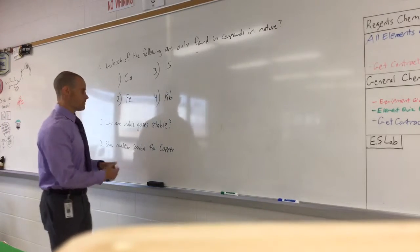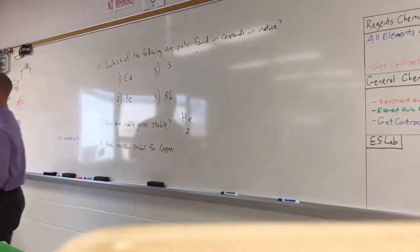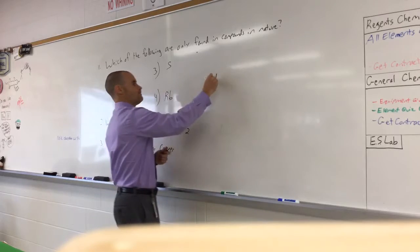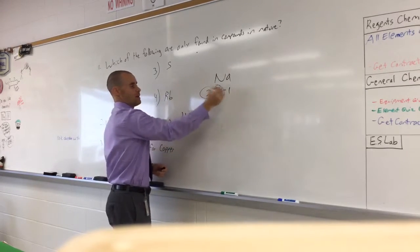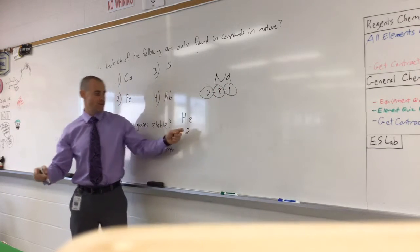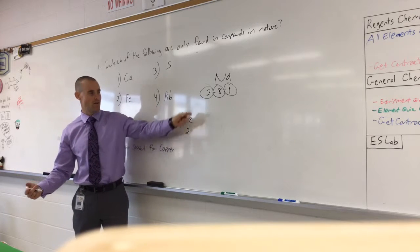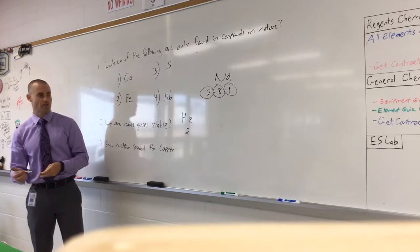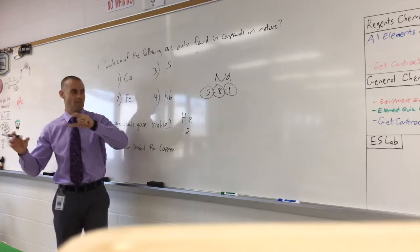How does helium have a full valence shell? Well, this is something you didn't know until right now. The first energy level can only hold 2 electrons. So you know how sodium is 2, 8, 1? Here's your first level, second level, third level. Your first level can only hold 2 electrons. So if this only has 2, then it's full, because the first level only holds 2. So helium is stable because it has a full valence shell, not because it has an octet, because it can't have an octet. It's just a little different there, okay?